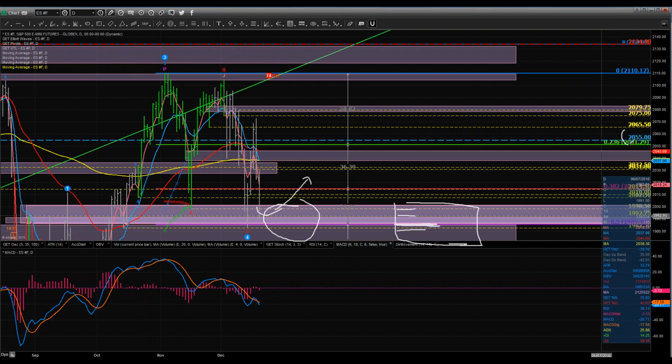Now this blue line right here is the opening price of the year for the S&P. We closed for the weekend at 1994.75. Now the question is, are we going to be able to regain 2055 between now and the end of the year? And there's only about 7.5 trading days left. If you take the 2055 and look at where we closed in the E-mini futures, 1994 roughly, it's not that bad. We need 61 points essentially to get back up here.